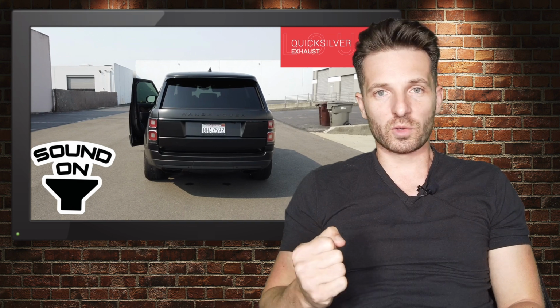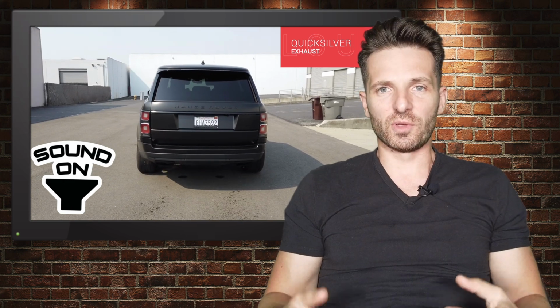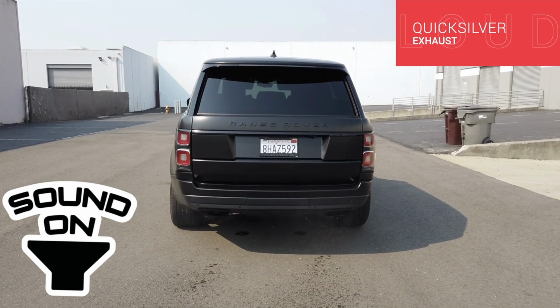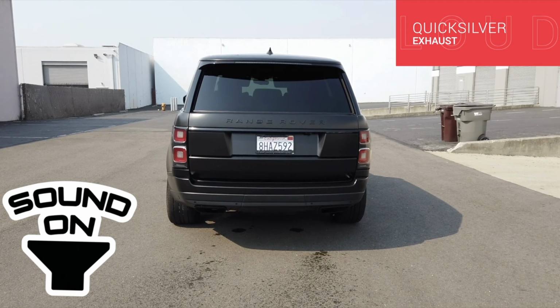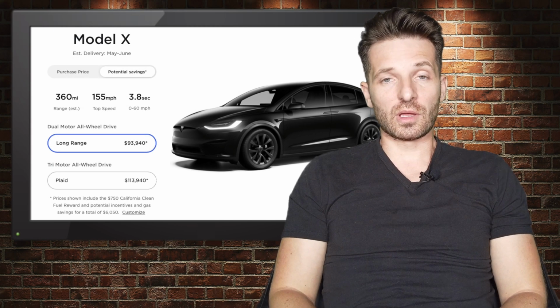I'm used to that Range Rover Quicksilver exhaust howl from the exhaust. It's really loud, it's deep, it's powerful, it makes you excited. You don't get that with the Tesla. It's a quiet ride, it's kumbaya, we're getting there ethically and environmentally friendly, and it's great, it's quiet. I think it's perfect for a commuter, to be honest with you, but it's not as exciting as that exhaust going down the freeway.